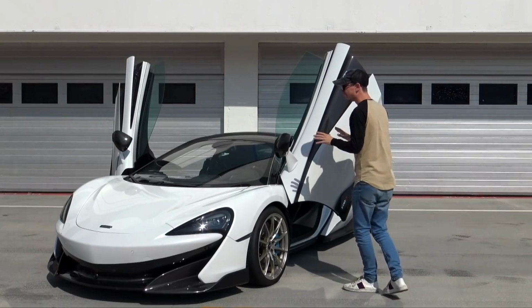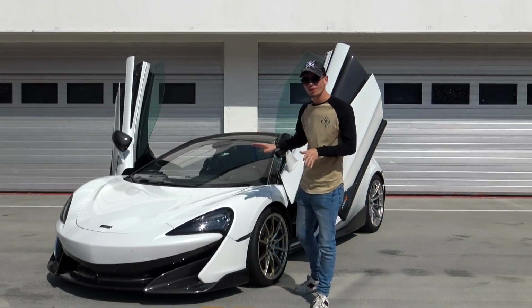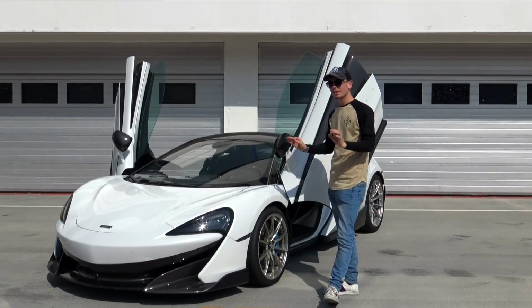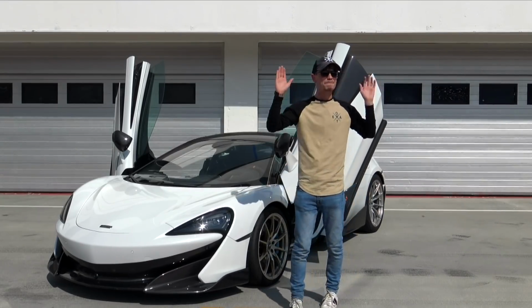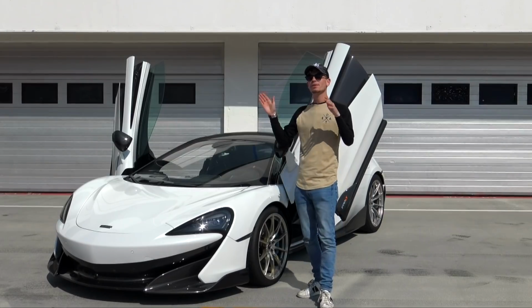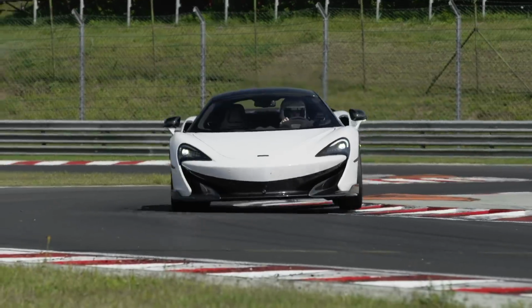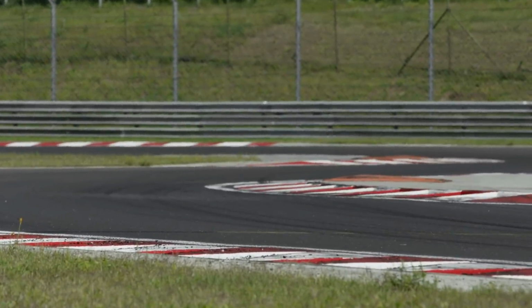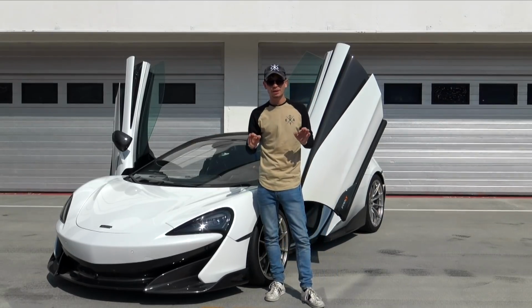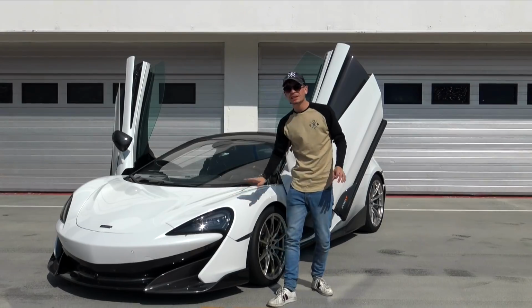Now, this car is the fourth car McLaren have ever made to have the LT long-tail connotation. First being the incredibly historic, incredibly rare, and massively expensive F1 GTR Longtail, then the 675LT, like we saw outside, Coupe, 675LT Spider, and now the 600LT, which will also be produced in a Spider variant.